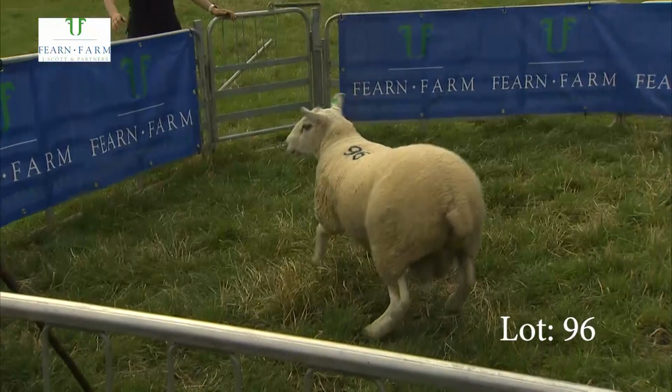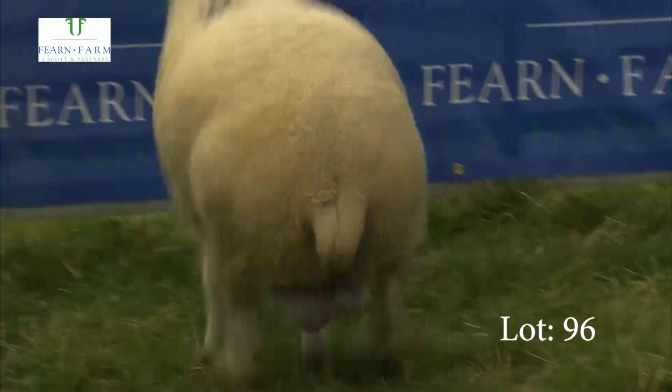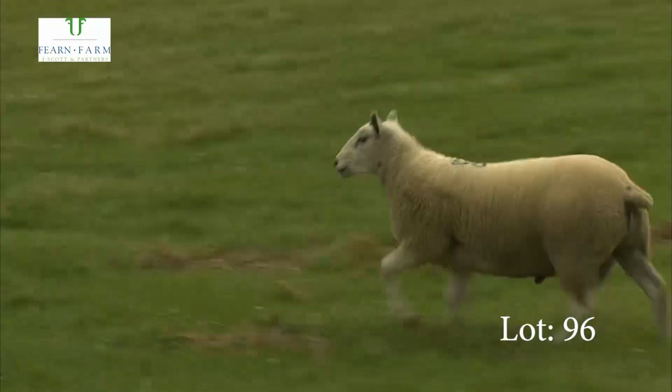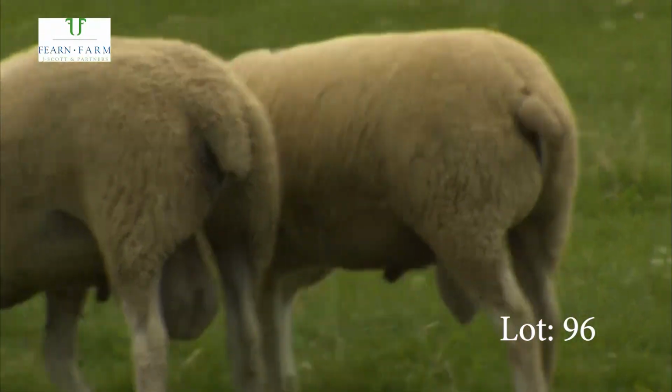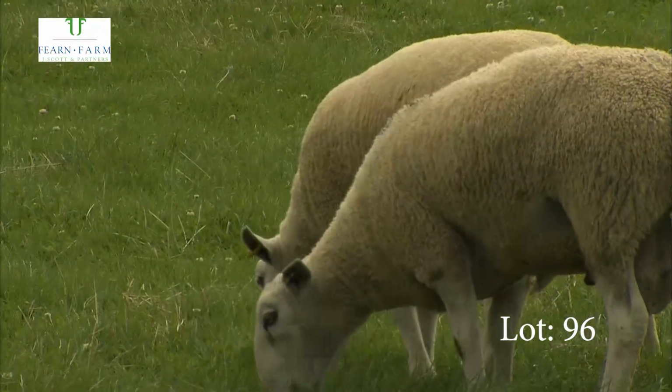Okay, next up we've got lot 96. He again is still within the select group. Made light work of that. Top 25% for muscle, top 25% for fat depth, and also he's in top 10% for lambing ease.